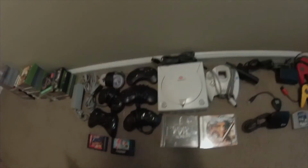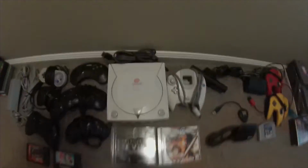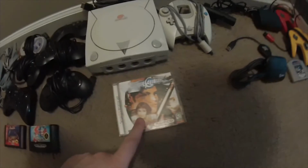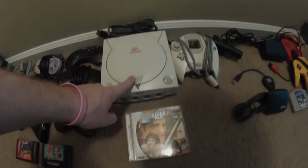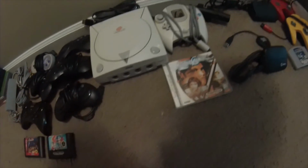Moving on was the original reason I went over to this guy. It was for a Sega Dreamcast, which I had offered to pay $50 for the Dreamcast, the cords and cables, and this copy of Soul Calibur. The Dreamcast will sell for about $80-ish, and Soul Calibur goes for about $30.